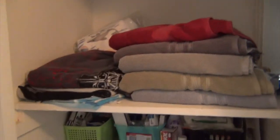But to continue with this vlog, I am going to clean out my linen closet because it looks like crap right now. And I need to remove some of the stuff from underneath my desk and put it in here. So, I'm really not loving showing you guys the before.